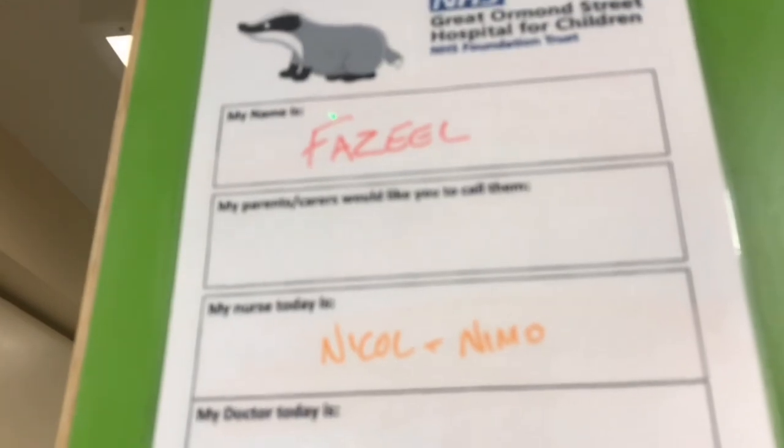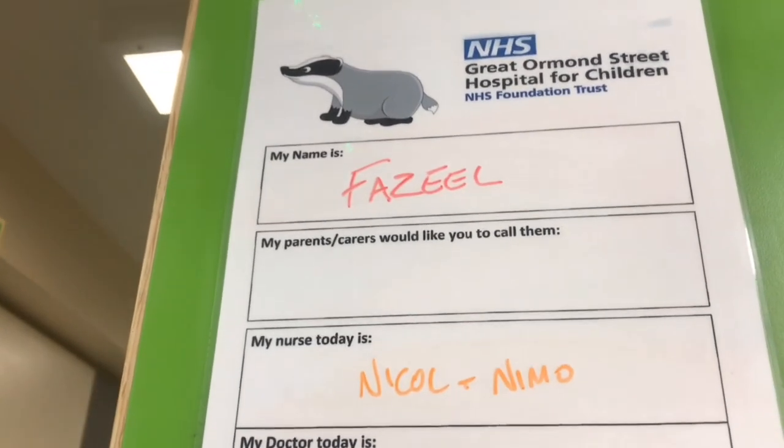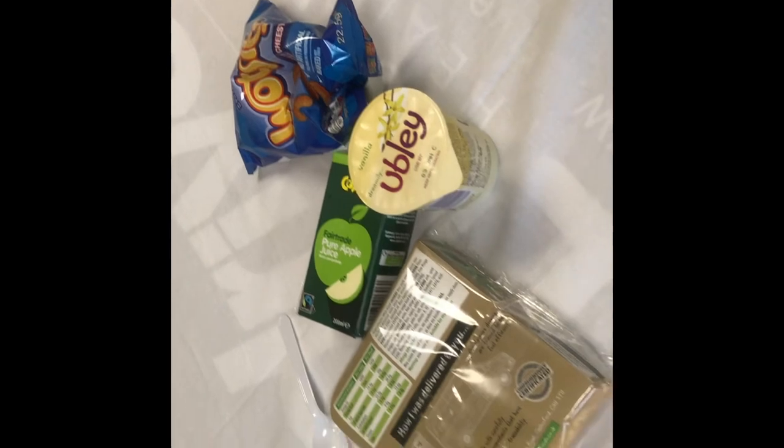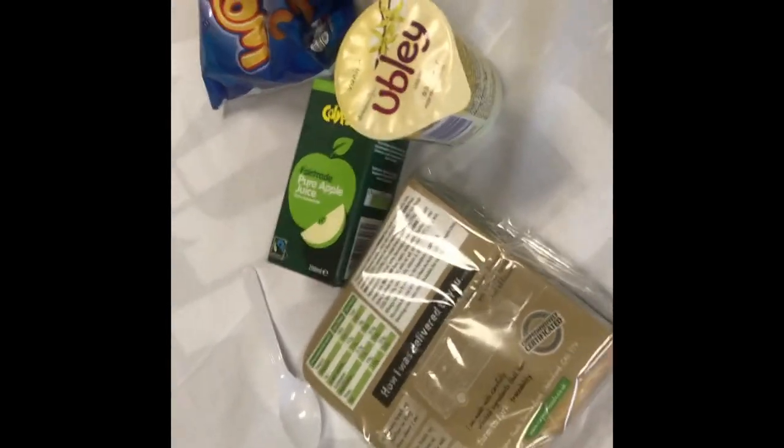This is my ward, I'm finally in the ward now. And yeah, this is what it says in front of my door. There's my name, Fazeel, right there, and I'm on Badger Ward, so there's a little badger there. And this is my room. Now we enter my room and you find my delicious snacks that we kind of stole, but yeah, let's not get onto that, shall we? And yeah, this is my armband they gave me. Kind of had to blur out my details, but oh well.